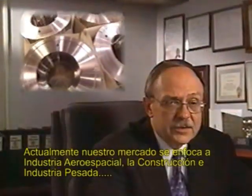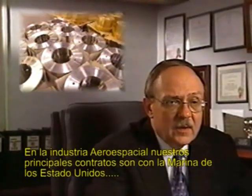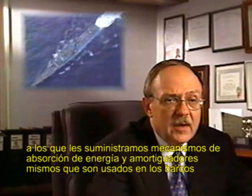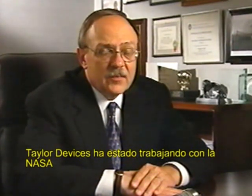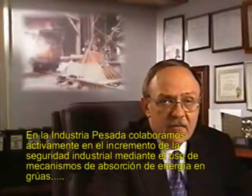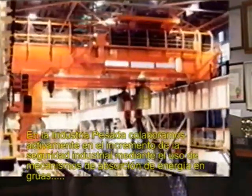Today, our market areas consist of aerospace, construction, and heavy industry. In the aerospace business, our main contracts are with the United States Navy, where we provide energy absorbers and dampers used on ships. Taylor Devices has been working with NASA in the space exploration business since the earliest days of the Apollo program. Our tasks usually involved removing the umbilical and fuel lines from a space vehicle just prior to the instant of launch. In heavy industry, workplace safety is greatly enhanced by the use of our crane energy absorbers.